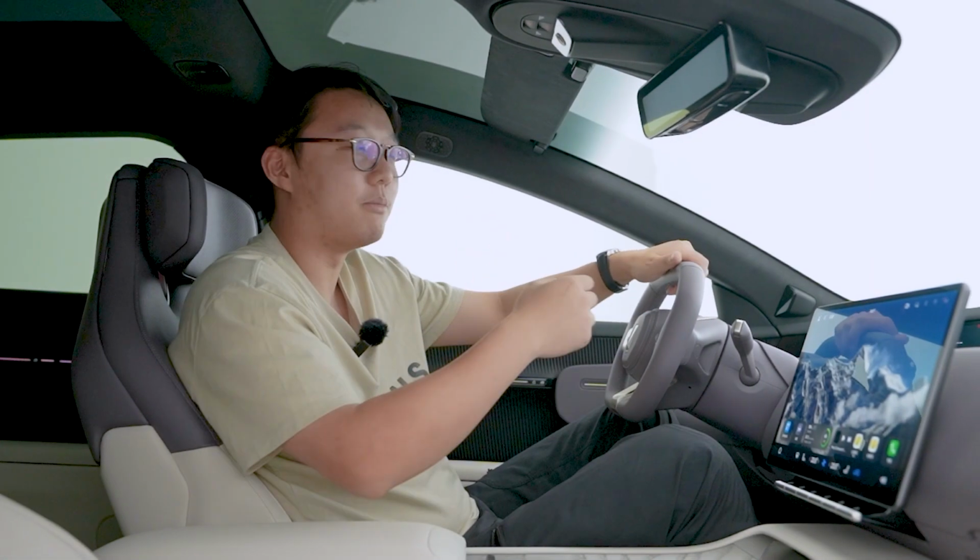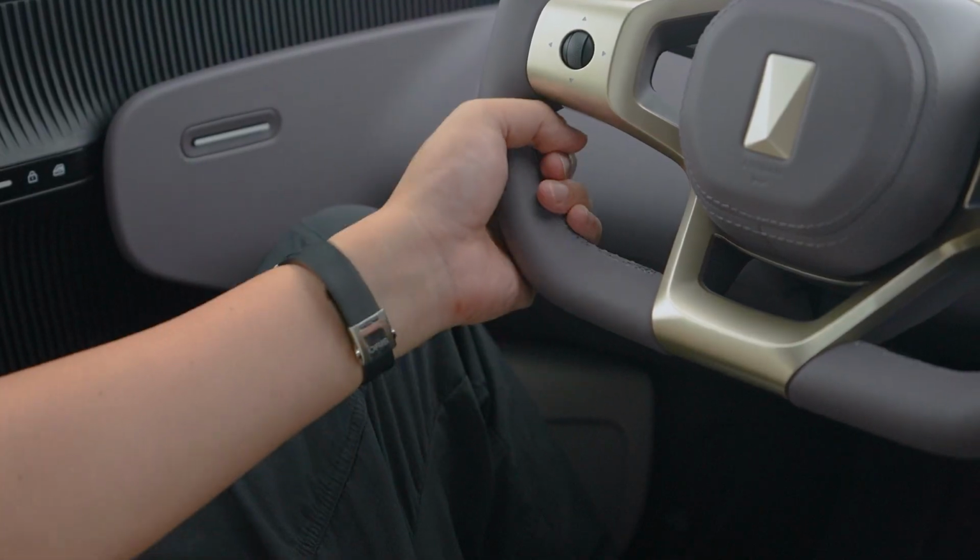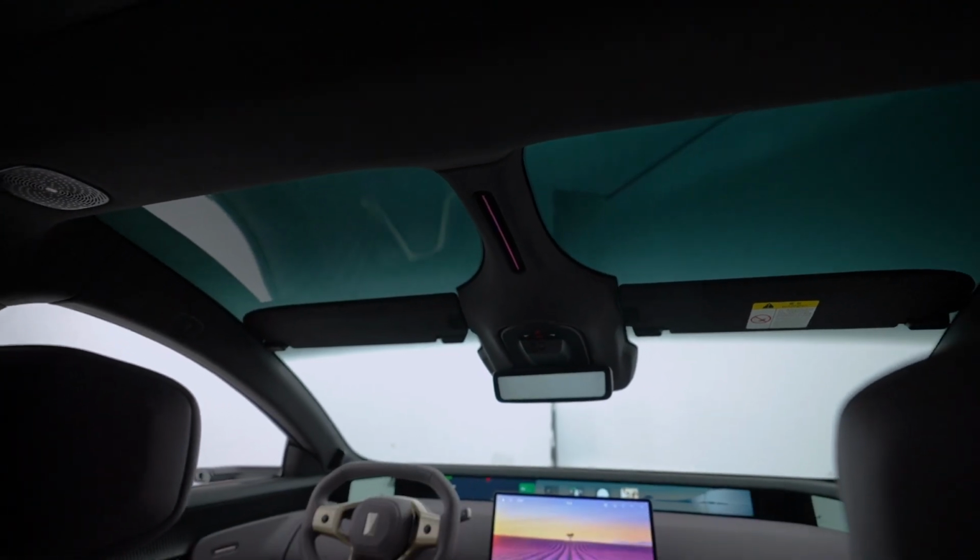Paired with a low belt line, you will feel like you are sitting a bit too high. But the good news is that the steering wheel is really small, so I can still get a pretty decent leg room, at least better than my ET5. Lastly, let's look at some interesting designs.